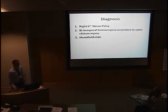At this point, as a medical student, I felt a little overwhelmed with the patient because he had multiple neuro-ophthalmologic problems. They were fitting together, and I was also having a hard time understanding his visual disturbance that he described as a field cut. I found it was useful for me to break it down into each individual diagnosis and then see how those fit together. So first diagnosis, we know he had a right 6th nerve palsy. We also knew that he had bitemporal hemianopsia, as shown by the visual field testing, and the MRI showed that was secondary to an optic chiasm injury. And then the third diagnosis from those is the hemifield slide that explains his visual disturbances.